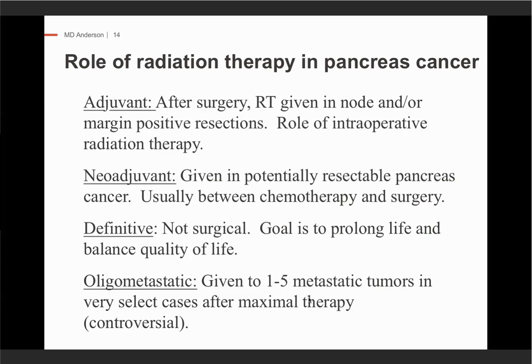Definitive is usually in the locally advanced or unresectable space, typically when patients are not surgical, and the goal is to give as high of a dose possible to keep the cancer stable as long as possible, but also balance quality of life. And then finally, oligometastatic or metastatic is loosely defined as really less than 5 tumors in the body, usually in the lung or the liver.